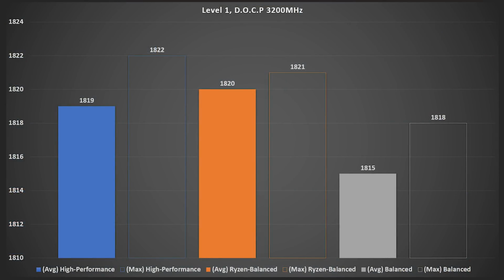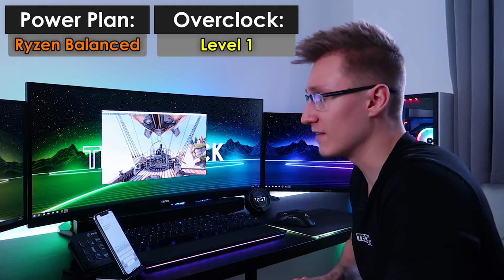So the results so far fall pretty in line with what we got yesterday as well. High performance and Ryzen balanced seem to give us the best results on Cinebench so far, with balanced falling slightly behind. Right, so we gathered our data for Cinebench on the level 1 overclock.